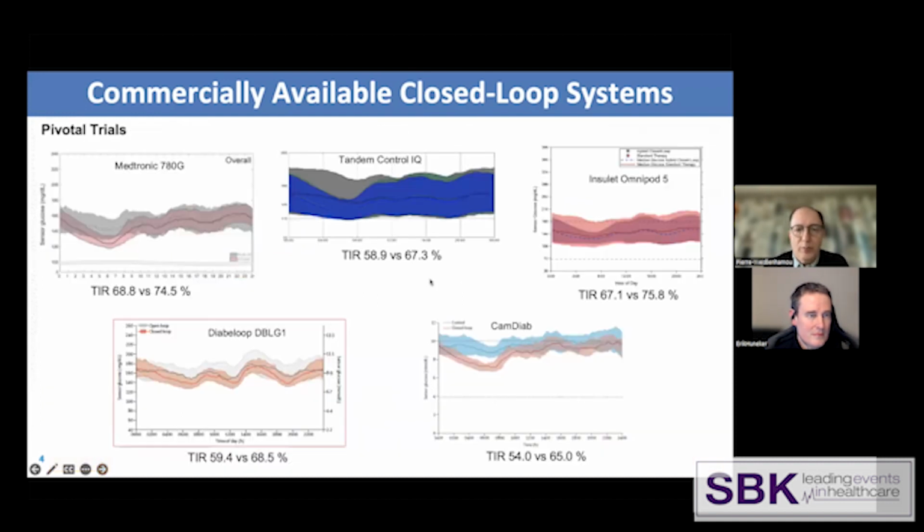Regarding the overall picture of these pivotal trials, this slide shows you the 5 main results. And please be aware that all these trials did not start on the same baseline time in range, which may explain some of the differences between the results. Overall, the results are pretty similar, despite different algorithms, but Erik will talk more about these differences.